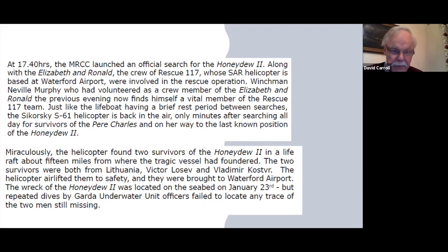Just like the lifeboat having a brief rest period between searches, the helicopter is back in the air only minutes after searching all day for survivors of the Pear Charles on their way to the last known position of the Honeydew. Miraculously, the helicopter found two survivors of the Honeydew, two in a life raft about 15 miles from where the tragic vessel had foundered. The two survivors were both from Lithuania, and the helicopter airlifted them safely and they were brought to Waterford Airport. The wreck of the Honeydew was located on the seabed on the 23rd of January, with the two men still on board. They were sadly never found, and that would have included the skipper.